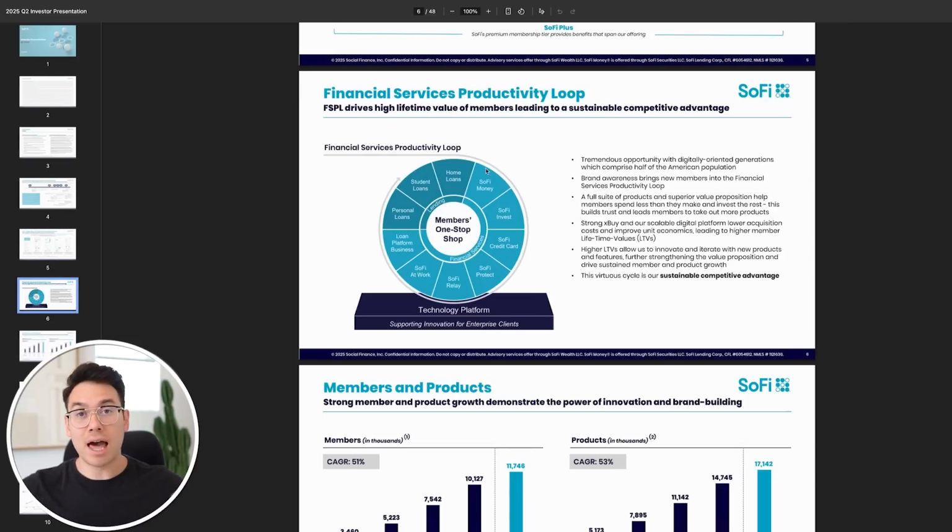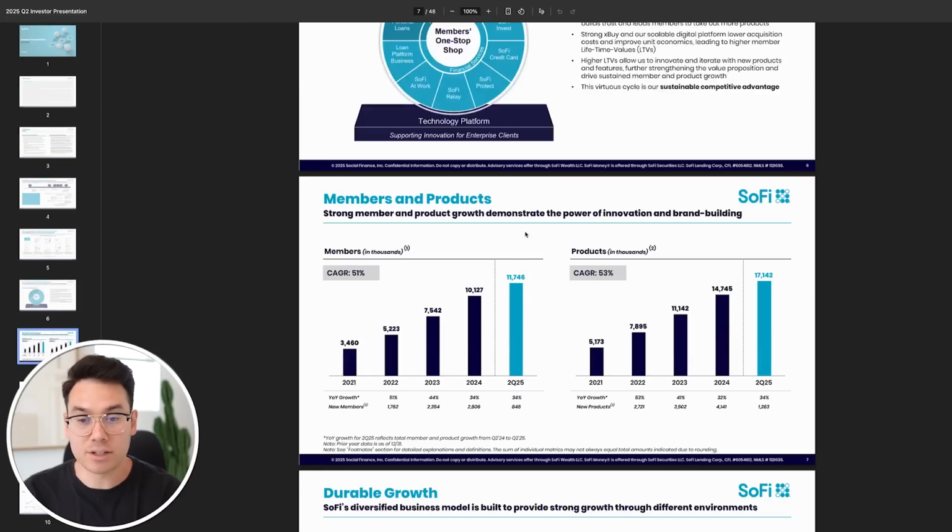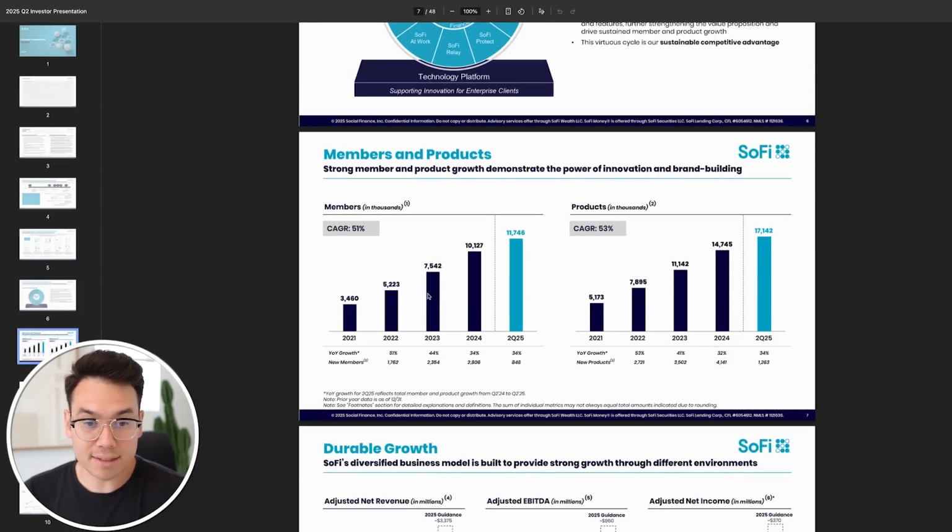And that brings in a lot of other customers, and once those customers come in, they can offer other services like credit cards, SOFI Invest, right? SOFI Protect, maybe some insurance products, stuff like that. So that's what I like to see. I like to see that their members are growing every year. Q2 2025, 11 million members, okay?